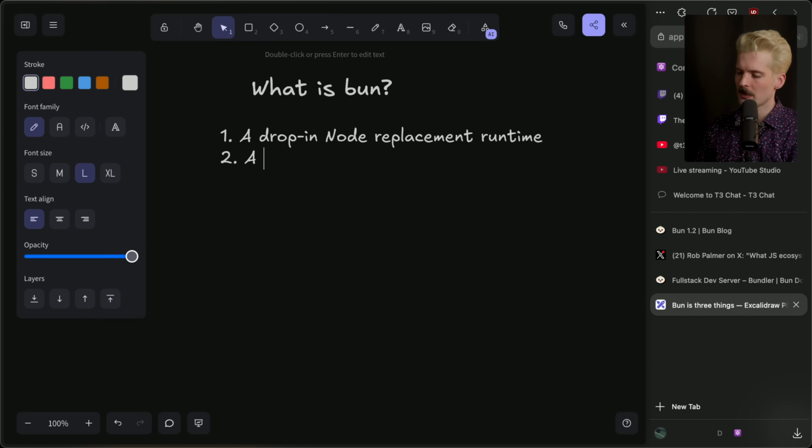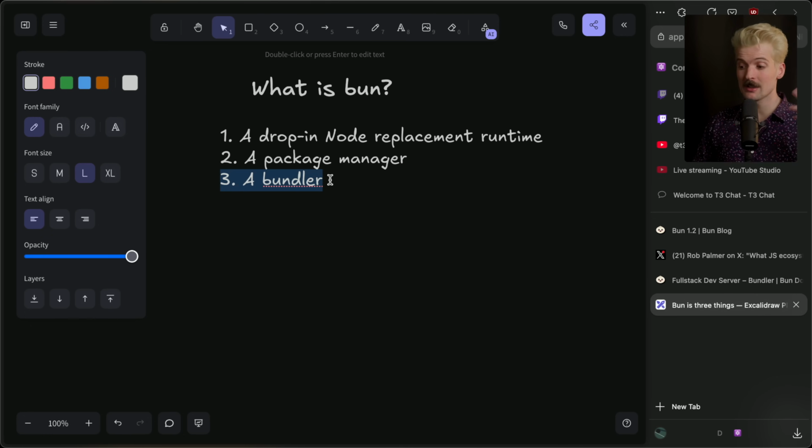Bun is also a package manager. Node isn't. Node has NPM, which is a package manager that was built separately from Node. But Bun is also a bundler, which means it can transform some JavaScript into other JavaScript. That's why you can just bun run a TypeScript file and it works, because it is bundling that TypeScript file. It is compiling it into JS and then executing it. Bun is all of these things.